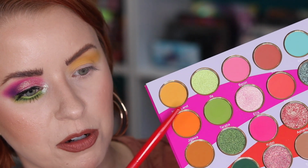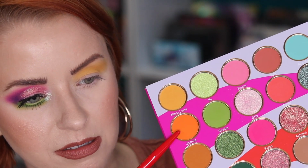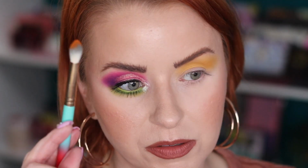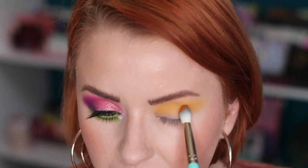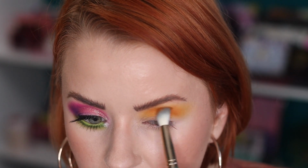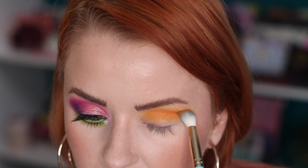All right, so I'm gonna go in with the shade next. It's more of an orange shade. I'm using this little pointed blender, also from Juvia's. Just focus that in the crease.